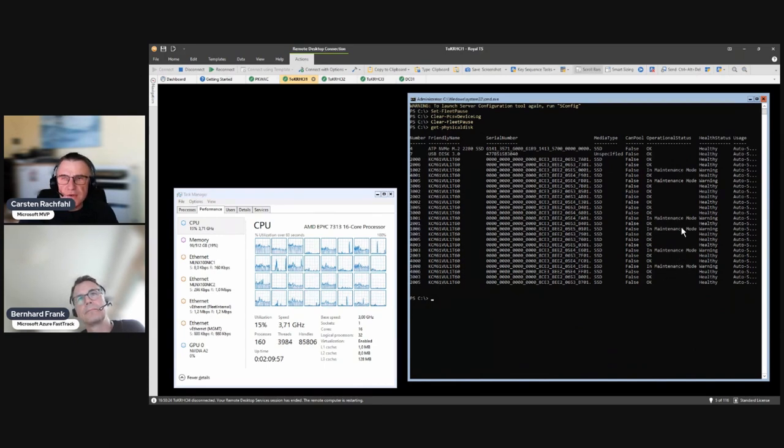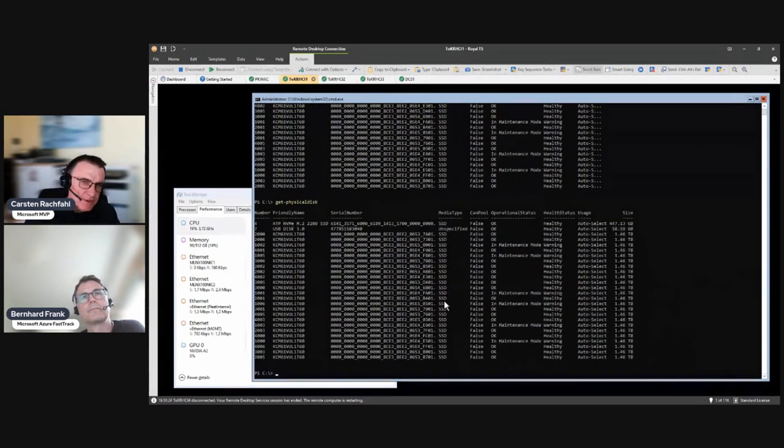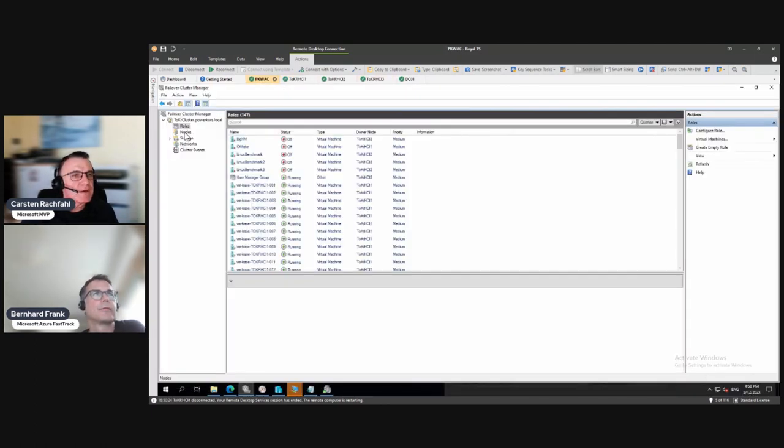Some of them are in maintenance mode. Six. Mm-hmm. These six are the disks of the node, and they should not only be in maintenance mode, there should also be lost communication, but we don't see that at the moment. So the cluster, the node is still kind of there.